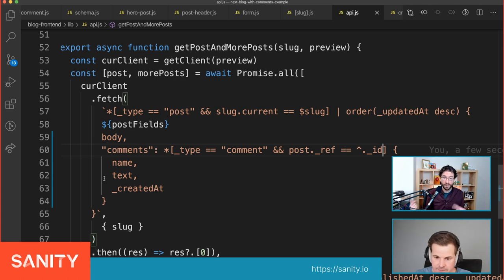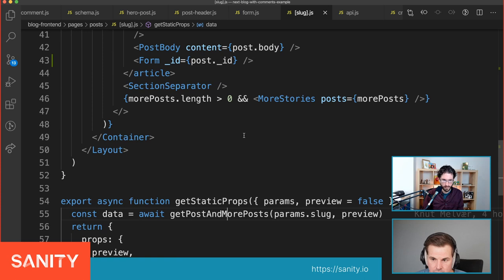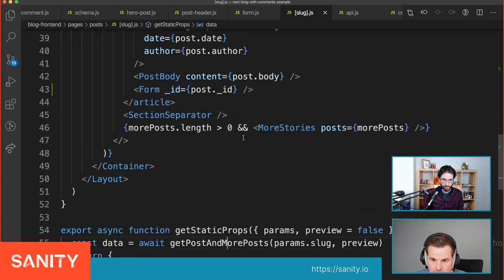All right. So now we theoretically have comments as an object that has an array inside of it. So comments will be an array of comments. So that should be it. And now we can go back to the slug.